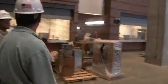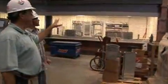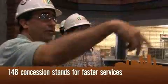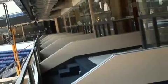So this is one of the concession areas with the brick on there, obviously. We actually went to the club level and checked out the club level, and they're going to have some higher end concessions and stuff like that. So it wasn't finished yet, but you can tell that it's going to be a little bit different from just going to your normal ballpark or football field. And then from there we went into an actual suite.